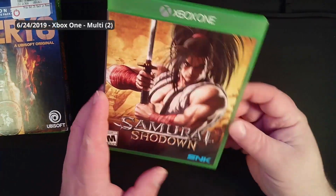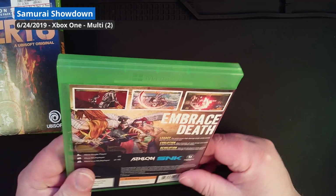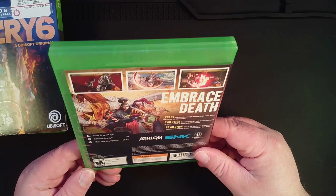Samurai Showdown, SNK. Classic Xbox One. Multiplayer, local multiplayer, 2 players, Xbox Live. Excellent fighting game.